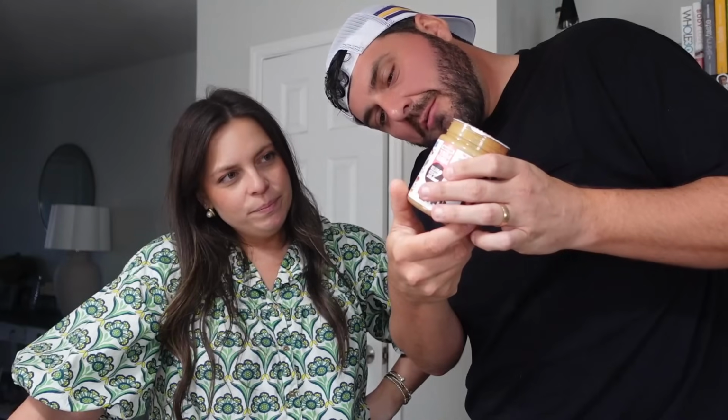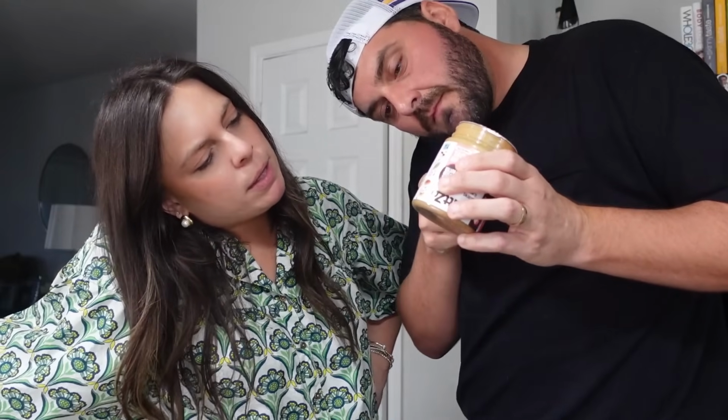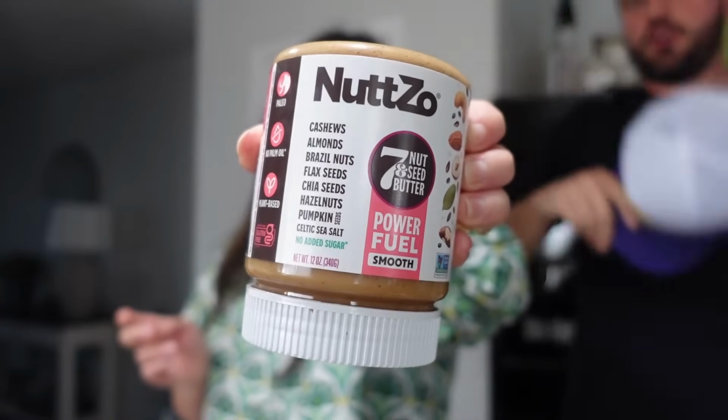Dang, well the sugar's way better. 2 tablespoons is 1 gram of sugar. I don't even know where the sugar is from. Maybe, is it added sugar? No, it says 0 grams of added sugar. Probably it's from the pumpkin. If you've never looked at the back of regular peanut butter, just look at it. It'll make you cry. Yeah, especially if you eat it by the jar like I used to. Okay, that's good: sea salt, hazelnut, chia, flax, Brazil nuts, almonds, cashews. So it just has natural sugars from whatever's in here. No oil.